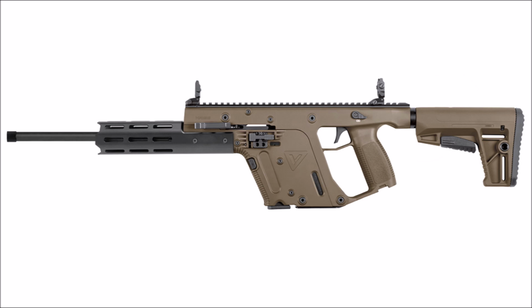I know a lot of people were actually pretty excited when they were dropping a 22 variant of this. I was just hoping for something maybe a little bit more innovative from a company that came up with its own innovative operating mechanism. So I thought, maybe a different type of 22 or something.